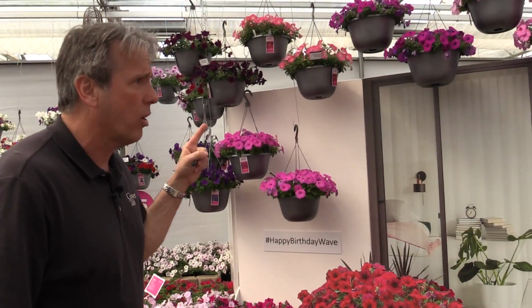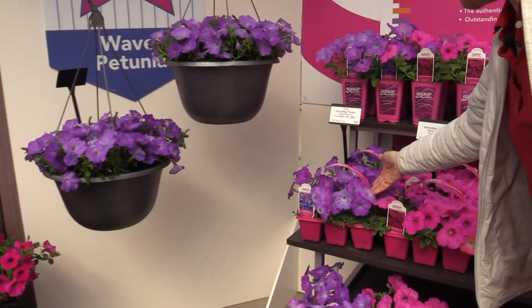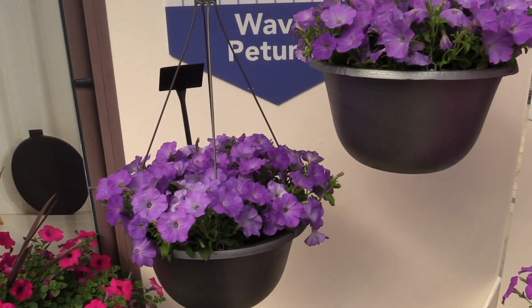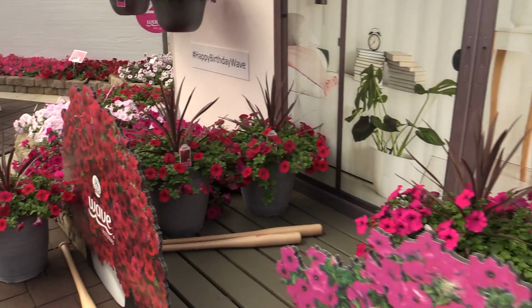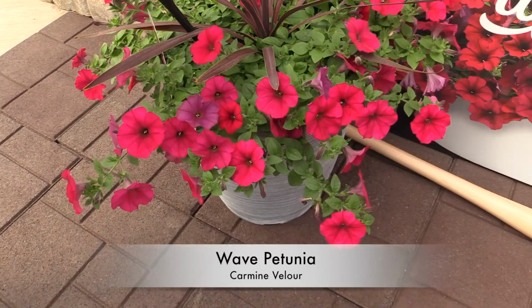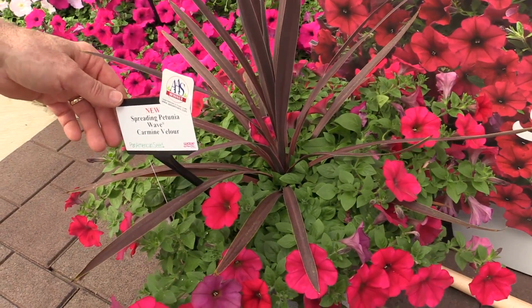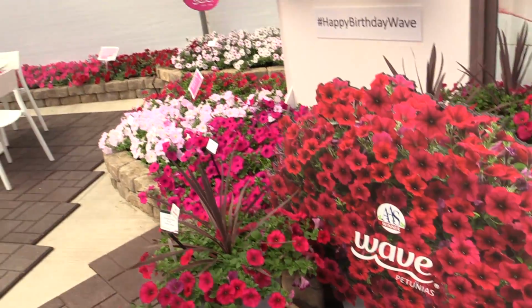But there are a couple of new colors. There's one right over there. That's the Easy Wave Lavender Sky Blue. Very pretty color. The Easy Waves are bigger flowers but more compact plants and quite a range of colors as well. But if you loved the classic Wave, then you will love Spreading Wave Carmine Velour. Take a look at that. AAS winner for this year. Go Diane Blazek. But that's said to have the exact same habit as the original Purple Wave. So a big deal this year. Next year is going to be a really big deal. So let's see what else we can find from PanAmerican Seed.